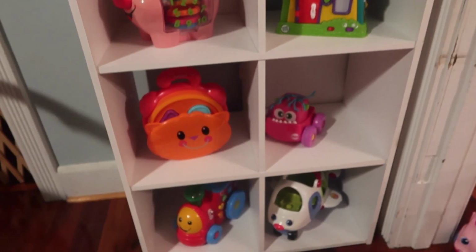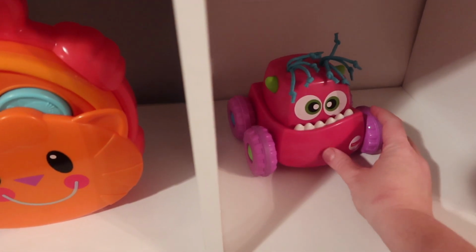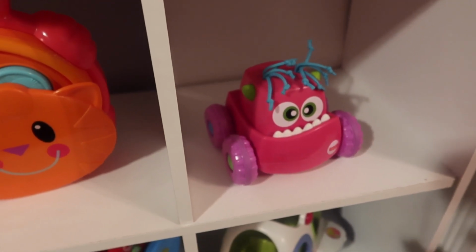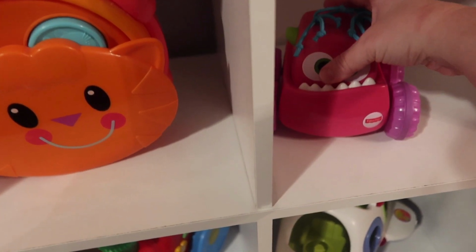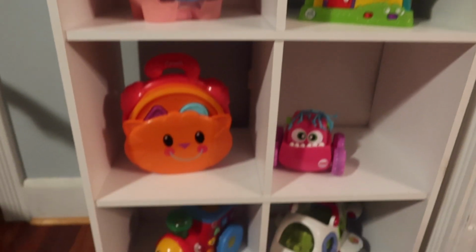Okay, so here are all the new toys on the shelf. This little monster thing is annoying. My shelf must be slightly tilted because it just keeps, oh look, it's gonna stop now, but I couldn't get it to stay on the shelf. It just kept falling off. So I just had to put it against the side a little bit. But yeah, here they are. Hopefully the kids are excited for some new toys.